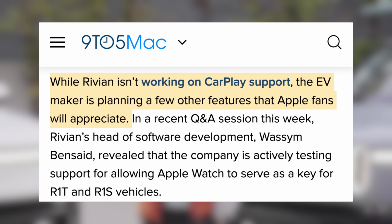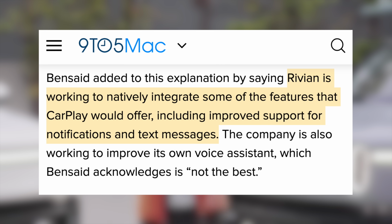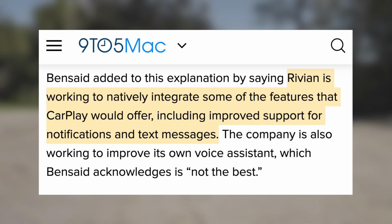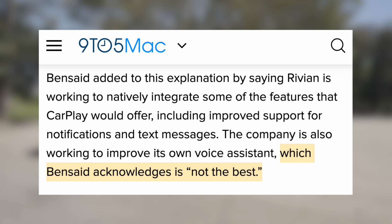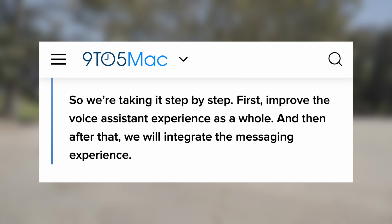Last up today, some updates from other automakers. It's been well known that Rivian isn't going to be incorporating Apple CarPlay into their software anytime soon, and they went into more detail as to why that is in a recent Q&A session. Their head of software development announced they are working towards integrating some of the features that CarPlay would offer, including improved support for notifications and text messages, and an improved voice assistant. He acknowledged that their current voice assistant, quote, "is not the best," and assured that Rivian is working to improve that whole experience first, and then will focus on integrated messaging.